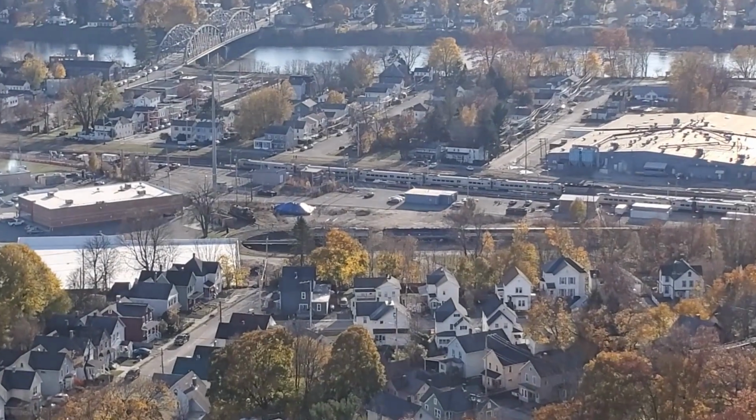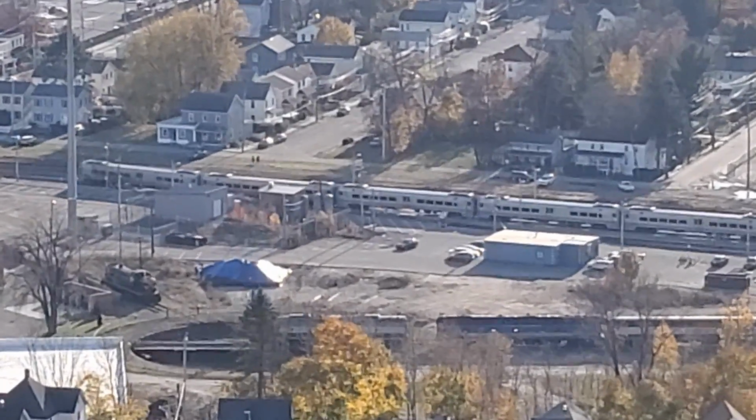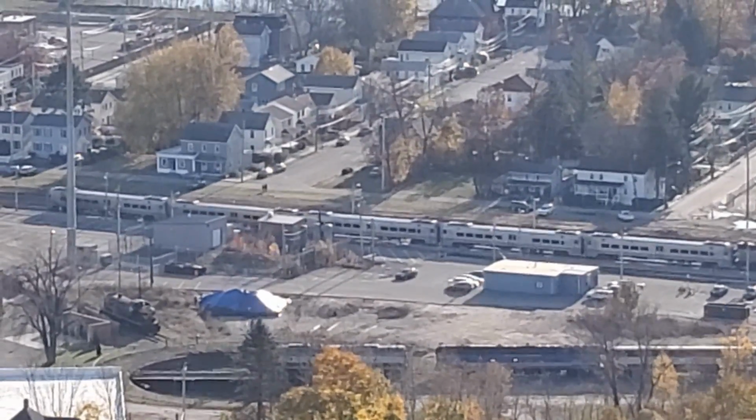Okay, just as I was getting ready to leave, we're getting you some bonus footage. I heard a bell ring and trains rolling out.